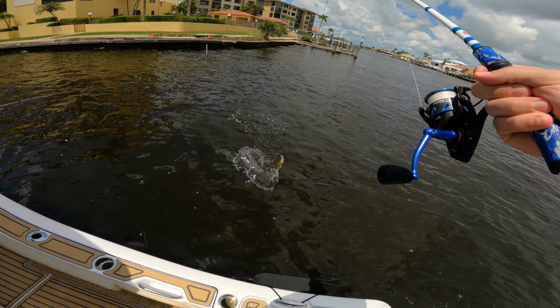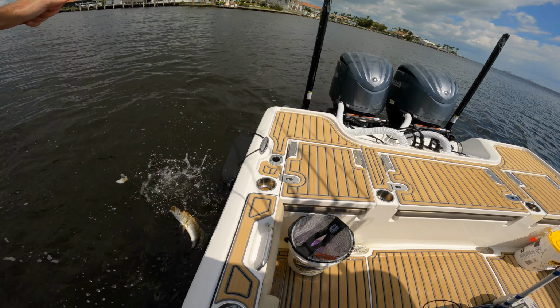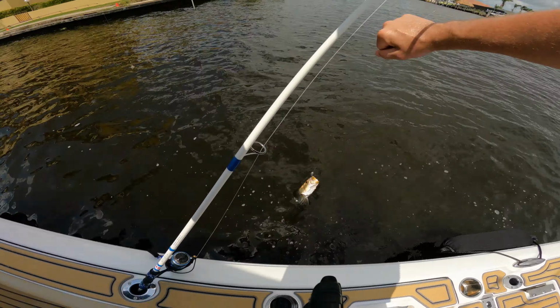Another trout. I'm in the trout today. Let's go. Trout. Yeah, speckled trout. Live shrimp.